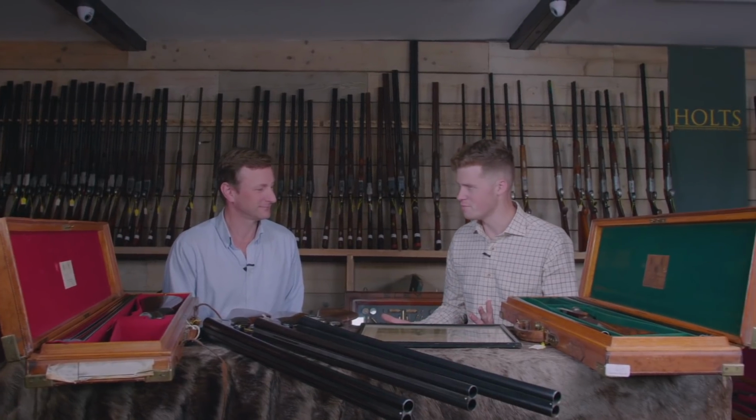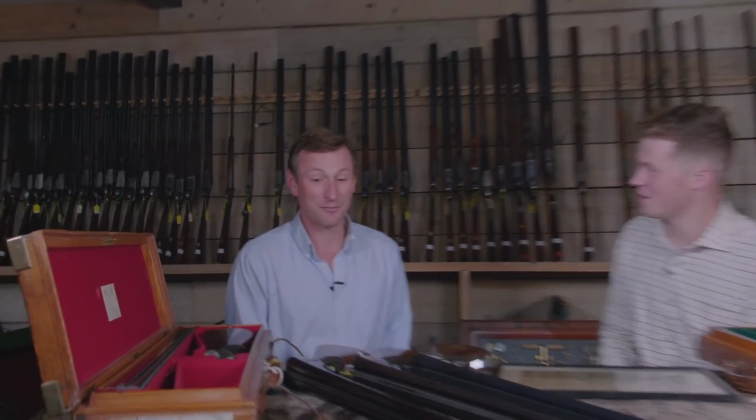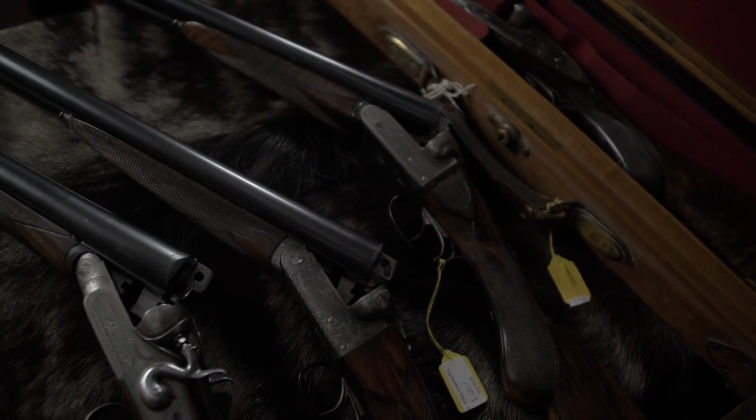Live pigeon guns. First question, what is a live pigeon gun? Live pigeon guns tend to be bigger and stronger than your standard side lock or box lock. They were built to take large loads through tight chokes and to kill pigeons before they escape the boundary rope in a live pigeon ring on a live pigeon match.